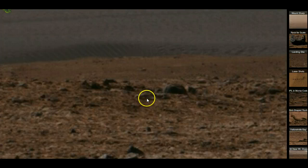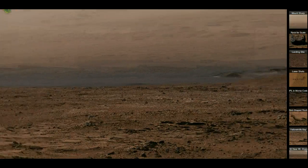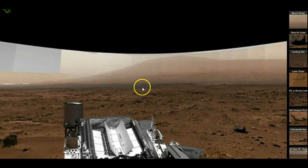So it could be a rock. I'm not saying it isn't, but it's unusual because it's got its own shadow. There's a hole there, and it sticks out like a white, huge worm or some sort of thing. So again, if you zoom back, the easiest way to find this one is right on the horizon shot there, a little bit left of that straight line.